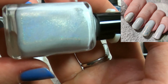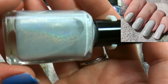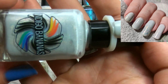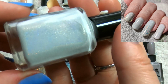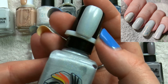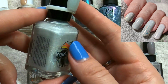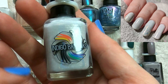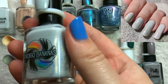I will say on the nail, I don't think it came across that blazingly rainbow, but it added a very nice depth to the polish, and it was nice on the nail. I can't say it was a favorite necessarily, but it was a nice polish. The formula also was pretty good. I believe I used... ooh, now I can't remember if it was 2 or 3 coats, but really nice. And I do need to try more polishes from Indigo Bananas. If you have any favorites from that brand, let me know down below. So this was Indigo Bananas Aether Ore.